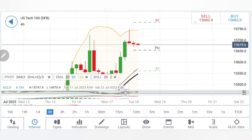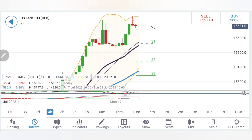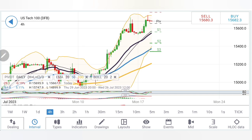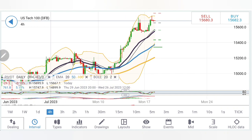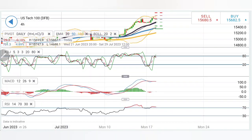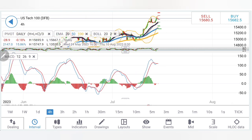Coming to the 4-hour chart. On the 4-hour charts, possibly this could be the reversal candle. I'll wait for 15,650 to be breached. Below that, see how much divergence the price has from the 20 period moving average, which is right now situated at around 15,550 levels. And below that, greater bearishness can be expected. Now remember, we are seeing extreme bullishness right now, but a pullback is also going to be equally strong. Stochastic is near to overbought levels. MACD is also highly overbought, near to top.